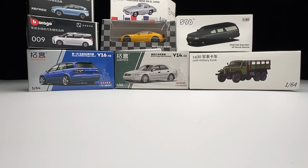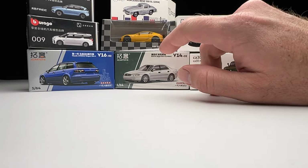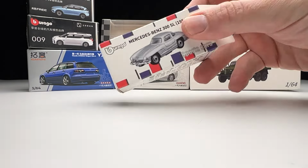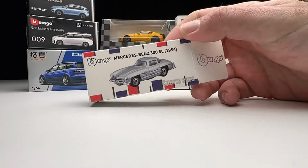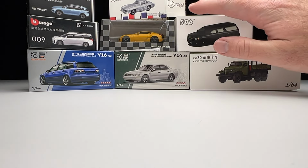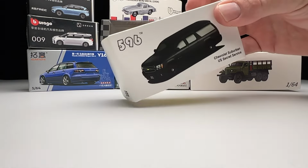Some of them are like these Chinese acronym brands like JKM and DCT, and then some are brands like X-Car Toys, which is maybe a little more well known, and then Burago, which is definitely more well known. I mean, there's some Burago stuff that's in the States and all that, so it's a well known brand. And then this 596, I've been wanting to get a casting from them for a bit to check out.